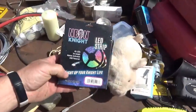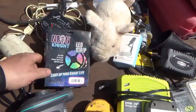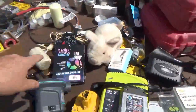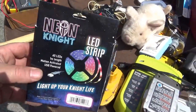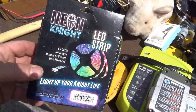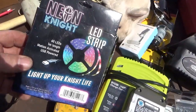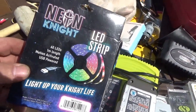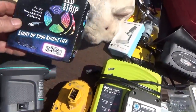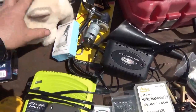These came from the guy who does the truck stop returns. These are interesting. You peel the back off and you could stick these LEDs to anything. You power them with a USB port and they turn themselves on when they detect motion and they turn themselves off when they stop detecting motion. So I thought they were real cool.